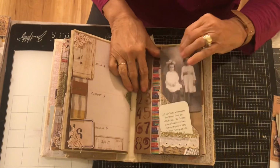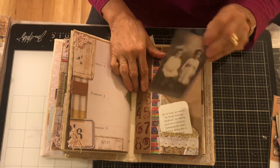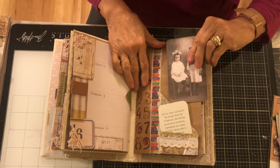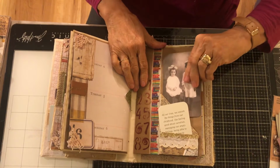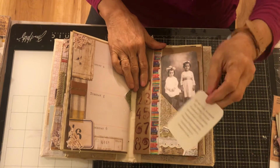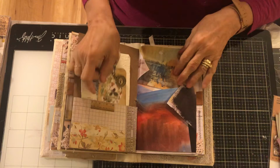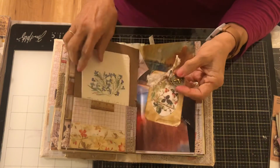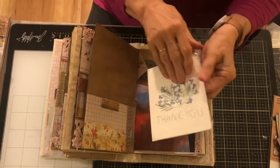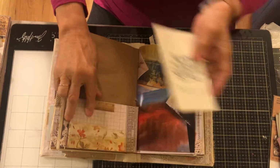This is his Found Relatives collection of cards. He has several different card collections, and this one is Found Relatives. And this is actually a small quote by Fred Rogers from Mr. Rogers' Neighborhood. And then this is another timepiece on a tag. And this is a thank you card on handmade paper that can be used, and more of the pattern.